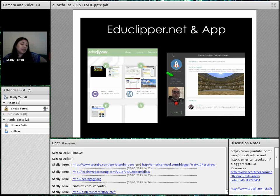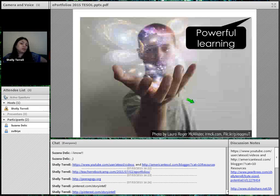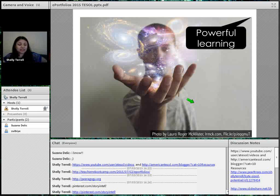And at the end, your students can add audio or video comments. They can comment on each other's pins to the boards, or clips, as it's called in EduClipper. But it's the same concept of boards. You can bookmark a whole lot more. You can easily add videos, documents, pictures, all of that within the board.